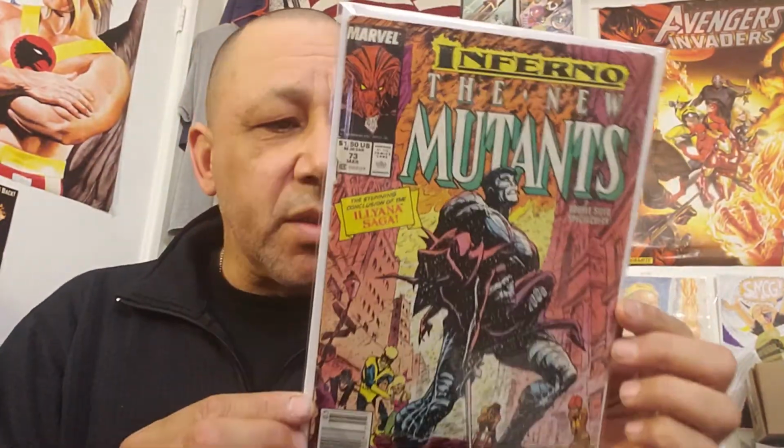Looks better in the plastic, but this was $1. So I just grabbed it. Didn't want to turn it down because that's worth money and good condition, so I just grabbed it. But Pantera or Panther versus Vampirella.